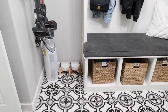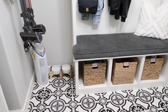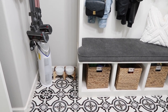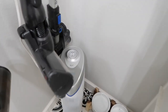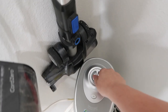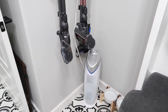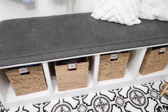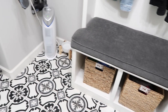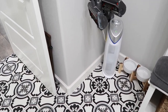So I have air purifiers all throughout my house. I have all different kinds, but if you're always wondering how you make your house not smell like a dog, sometimes it just does, but what helps are these air purifiers, and you can just run it on low. When I leave, I turn it on and it helps clean the air, especially in areas like this that have dog food and where the dogs are. I have one in the guest bedroom as well. I just didn't show you since they lay in there a lot.